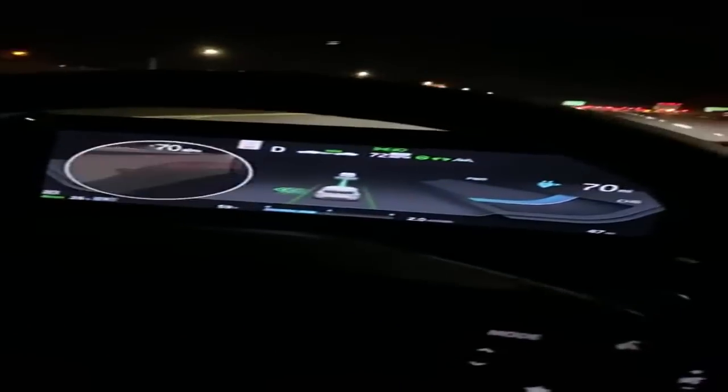Who has the best display UI? Tesla's is nice, I don't know. I like cars that actually show the camera though. Yeah, we have the blind spot infotainment. It'll do that, if that's what you mean.